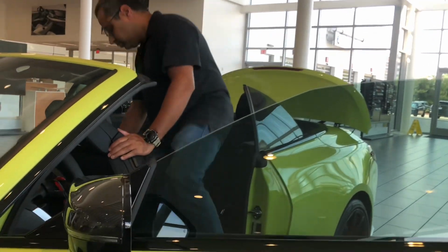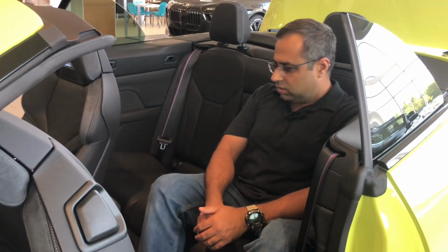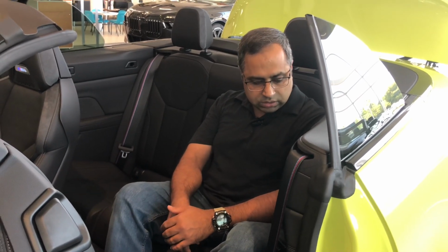Back seats, yeah, you can sit two people in the back. So that's how you sit in a back seat. The back seat is very comfortable, and easily anybody can sit here. I'm 5'7". And I have no problem sitting here. It has a speaker on the side.